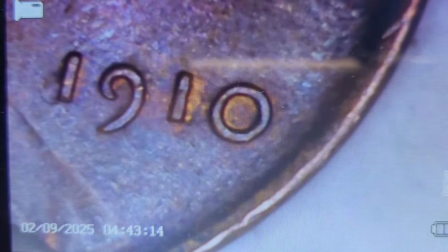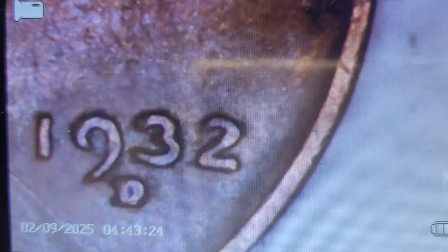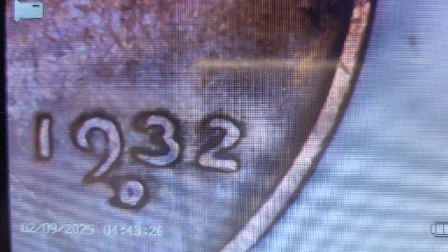Man, this is a very high quality 1910. Awesome find there. Super awesome. And the last one, 1932D. We've had a couple of those. And that one was only 10 million minted.